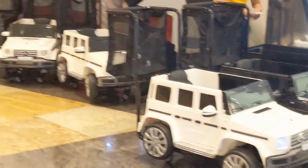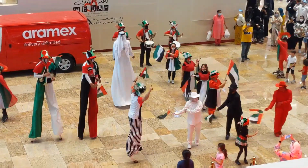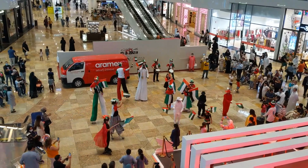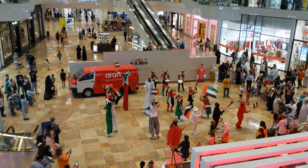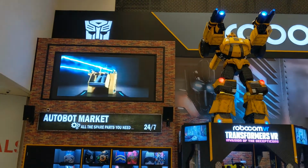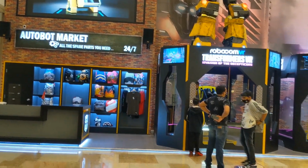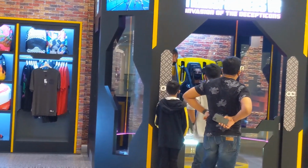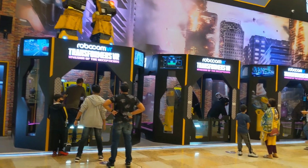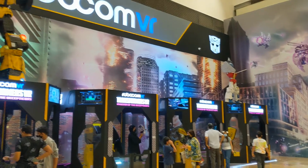You take your kids around. Must be for the rich kids. This is pretty cool. This is like some kind of 3D. I'm not going to pretend like I know what it is. Looks like it's some kind of video game you get in. You got a couple chairs set up. It's like a 3D virtual reality type of thing. Only for the kids. Pretty neat though.